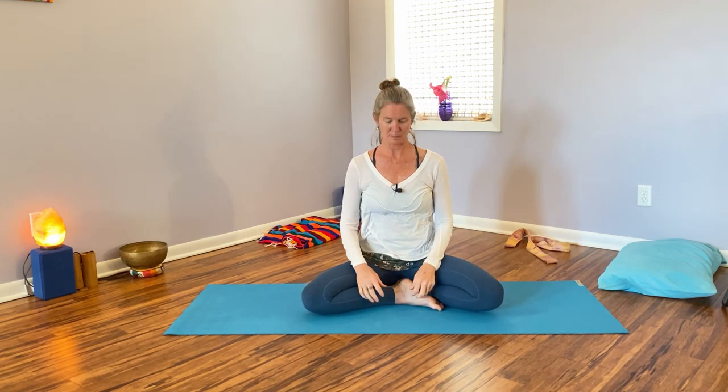Feel free to use a support not only underneath your head, but underneath your legs to let your low back relax. Letting the back body release into the floor.